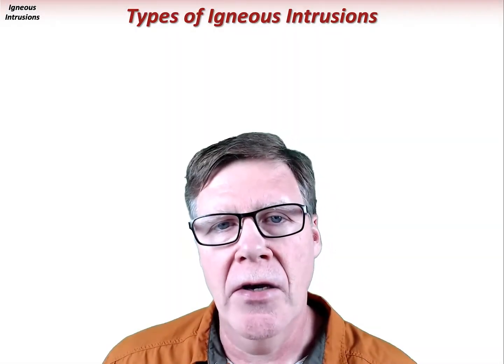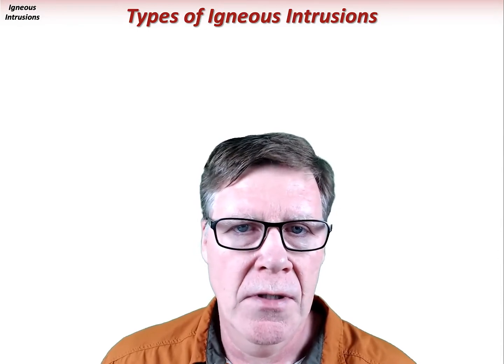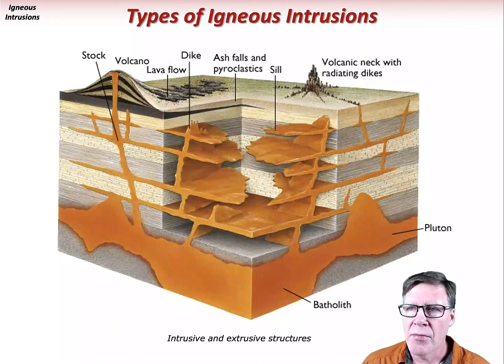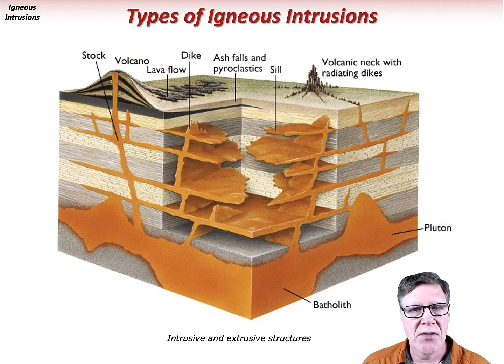Unseen beneath any volcano is a magma body of some sort. These elusive, intrusive structures take many forms, and only after cooling, crystallization, uplift, and erosion are these features exposed at the surface so that they may be studied directly.